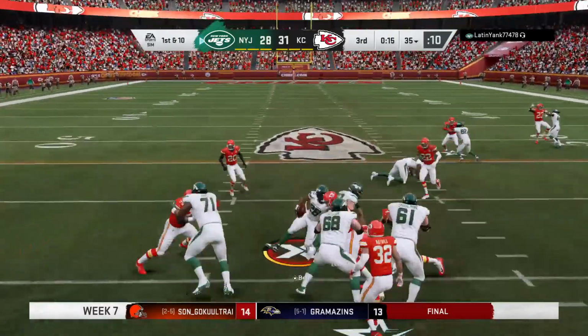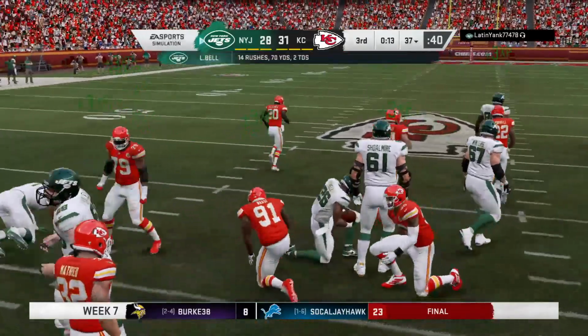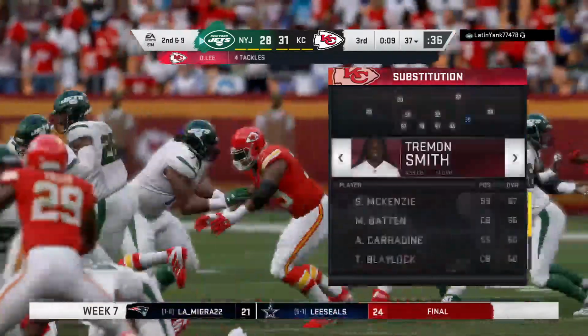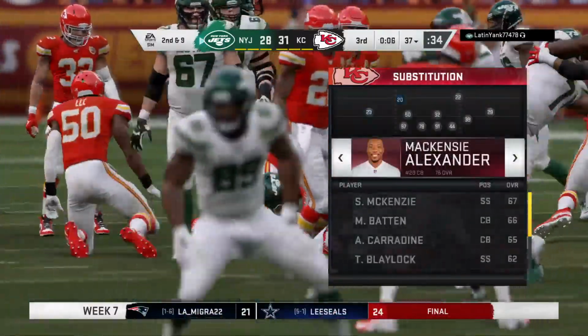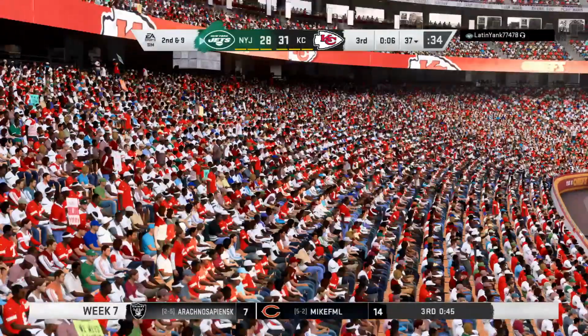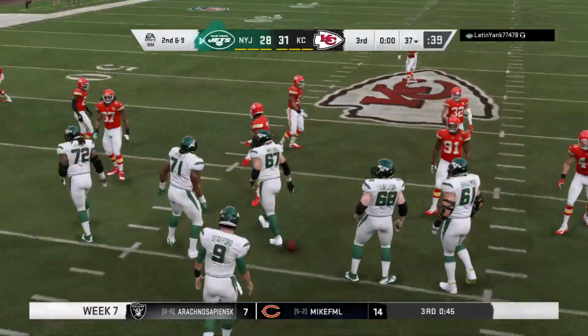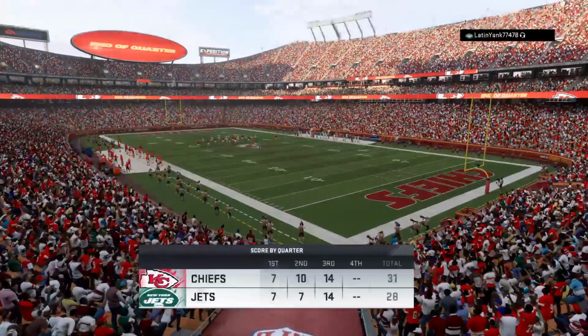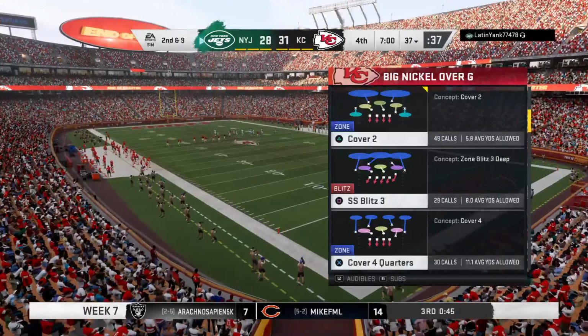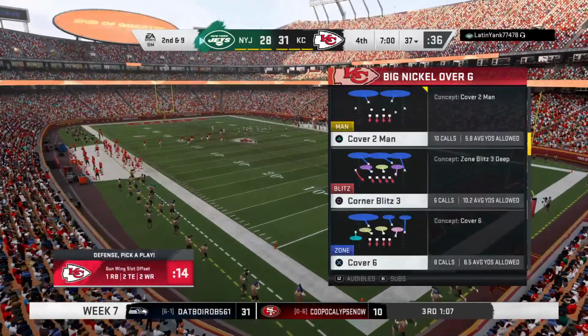Now a draw play. This is Bell. And unable to get downhill there as he'll take this up to about the 37. Just a yard on the pickup there, and it'll bring up a 2nd and 9 at the 37. And that is going to do it for this 3rd quarter of action. You are watching the NFL on EA Sports.